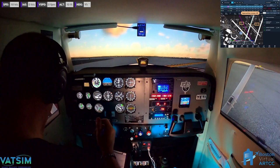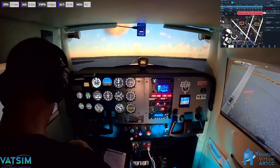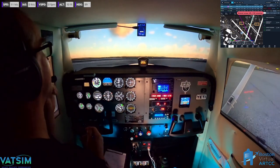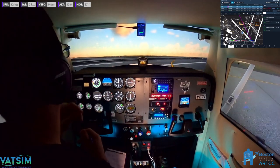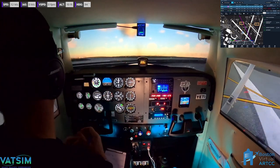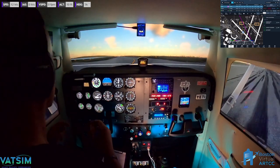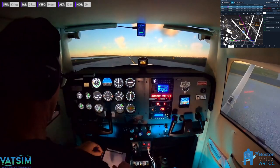Approaching runway 15 right. Entered runway 15 right. 7,700 feet remaining. Alright, so we're crossing this runway onto November. 473, continue taxi November, cross 15 right, hold short 15 left. Right onto November, cross 15 right, hold short 15 left, American 473.